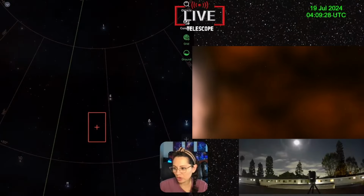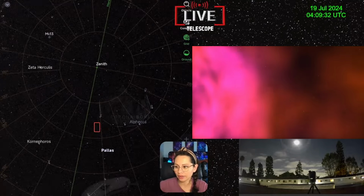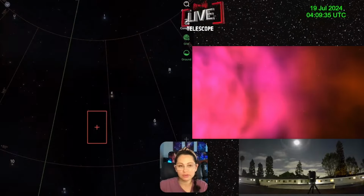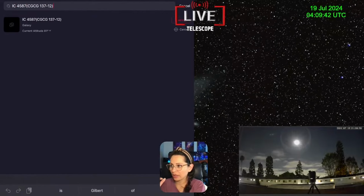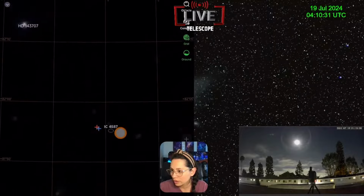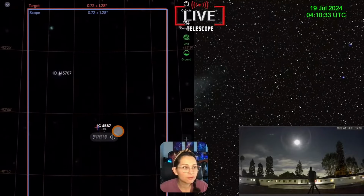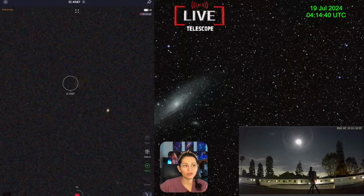I just want to show how to easily look already at the blazed star. So there's Corona Borealis. Get it centered on that galaxy. And right near it is the blazed star. Let's go to it. IC 4587. Okay, I just pointed to it. There's IC 4587.